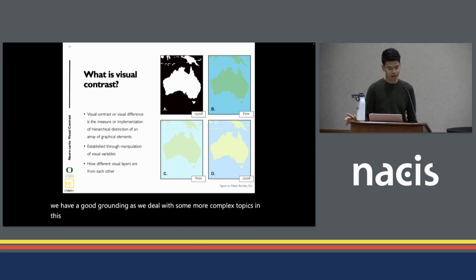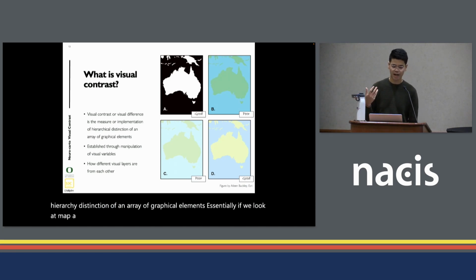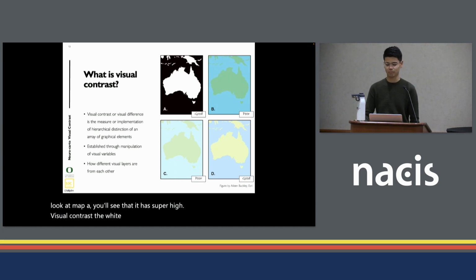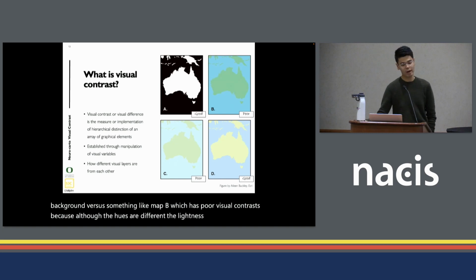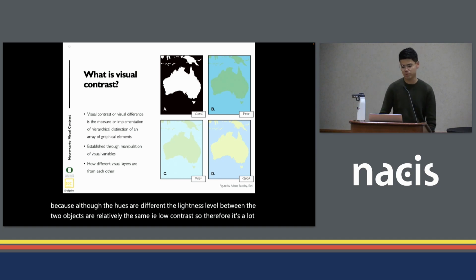So visual contrast describes the measure or implementation of the hierarchy distinction of an array of graphical elements. Essentially, if we look at map A, you'll see that it has super high visual contrast, the white foreground object against a black background, versus something like map B, which has poor visual contrast because although the hues are different, the lightness level between the two objects are relatively the same, i.e. low contrast, so therefore it's a lot harder to read map B compared to map A.